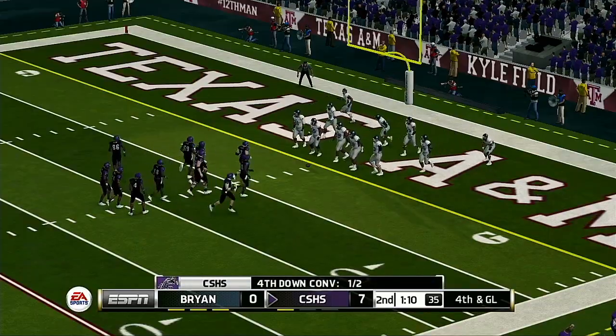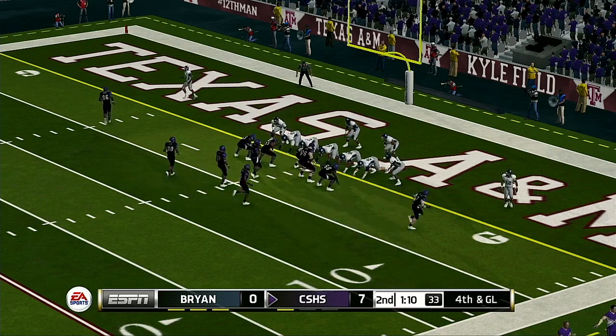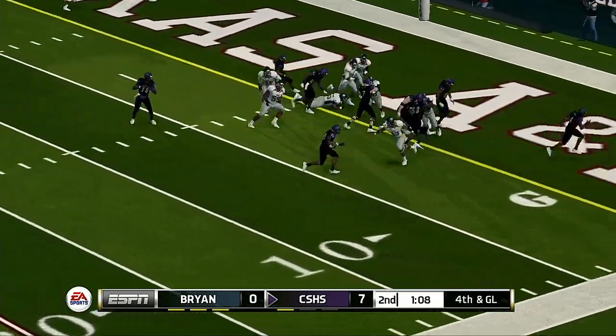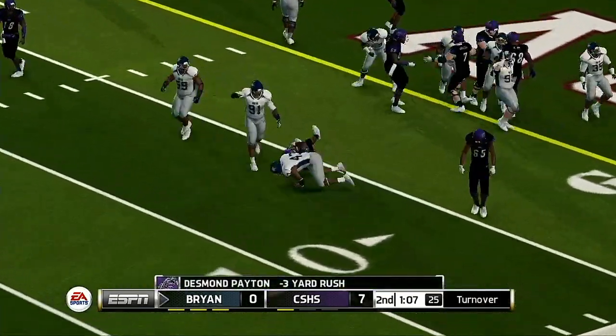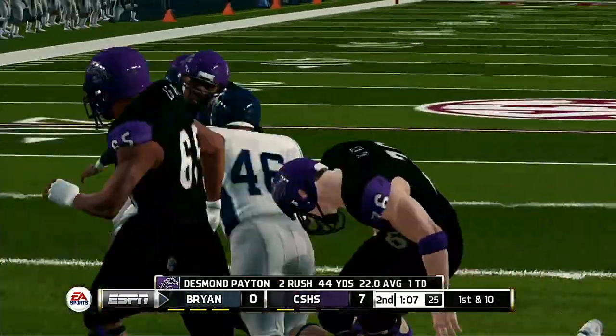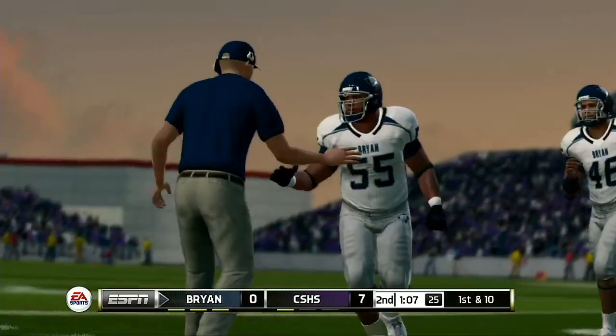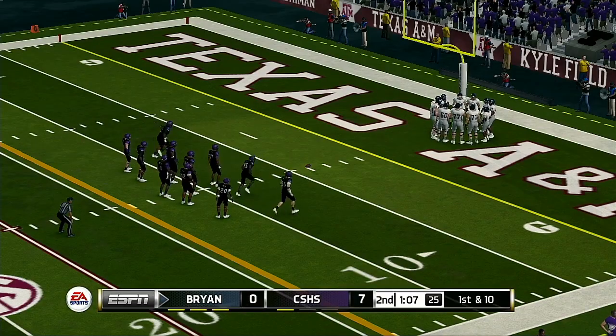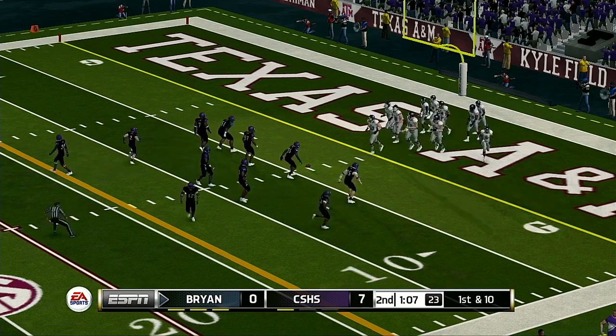Fourth down, and the offense is still on the field. They're crowding the line. Fourth and goal, and he doesn't get it. Well, let's see if he can shake off that pick that he tossed last time out.